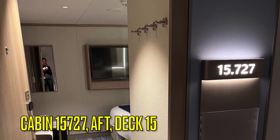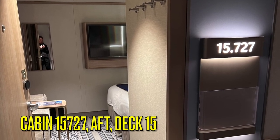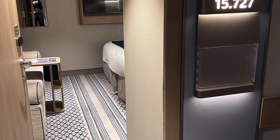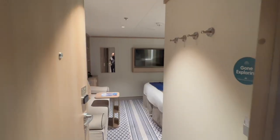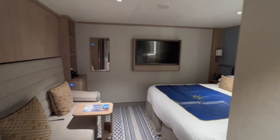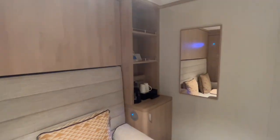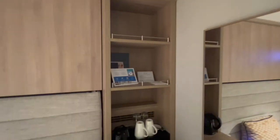A great budget cabin for families is a standard inside cabin for up to four passengers. This is cabin 15727, and this is located aft on the 15th floor. This is a cabin that is intended for up to four persons because the couch folds out into a bunk bed. And we're going to show you at the end of this video how that bunk bed actually works.